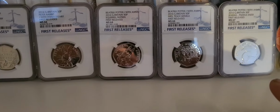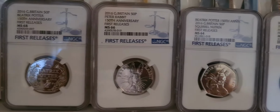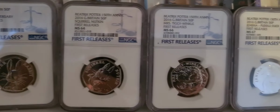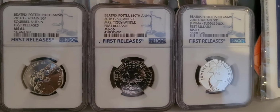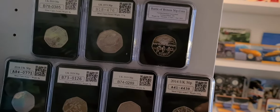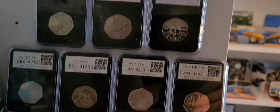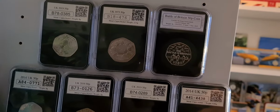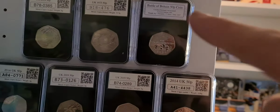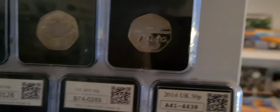You've got a set of the 2016 Beatrix Potter 50p's. So they're not the highest of grades, but I just fancied having a set of those, the first set of Potters. And the Puddle Duck there's a 67, so that's not too bad. Then at the other end, you have some more date stamp 50p's, and you also have a 1973 commemorative 50p there. The one in the end isn't a date stamp one, but that's the 2015 Battle of Britain. But that's the fourth portrait, the IRB one.